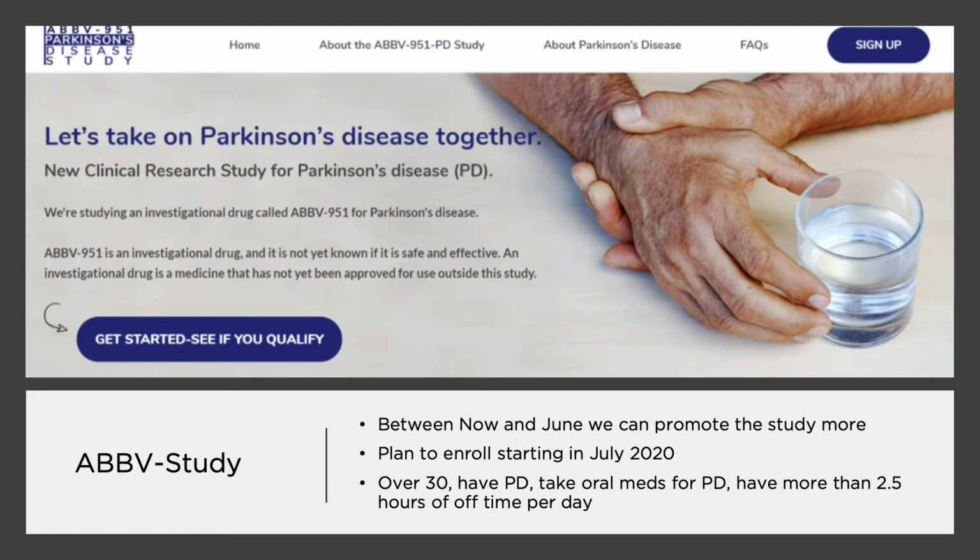So it's currently with our institutional review board, who will be reviewing everything and hopefully giving the go-ahead so we can start with the patient-facing recruiting materials over the next few months before the July start date, so we can have everything set and ready to go.